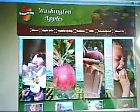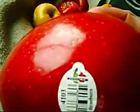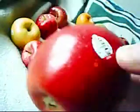A great website is Washington Apples. It's called www.bestapples.com. And you can usually tell Washington State apples because they have that little sticker on there. My camera doesn't focus very well, but they have this little design on there.